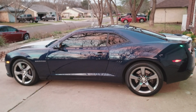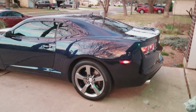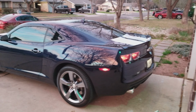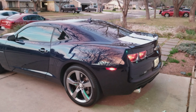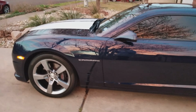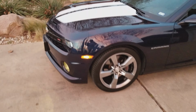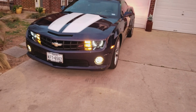So I just finished detailing the crap out of this thing. Backwards, forwards, up, down, in and out, left and right, inside, outside, trunk, engine, everything. And I started it up, and now I'm hearing the most peculiar sounds coming from under the car while it's running.